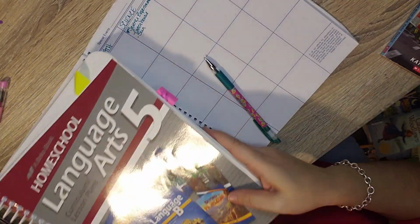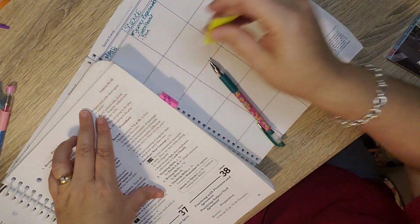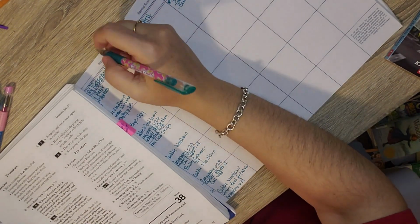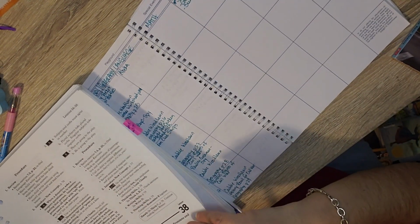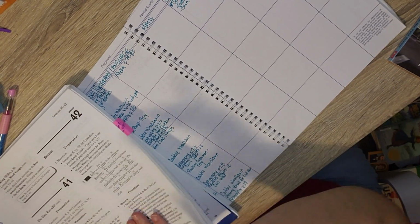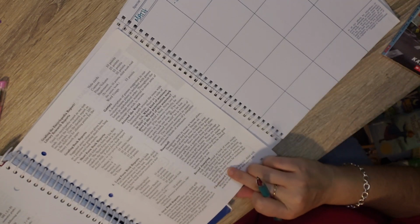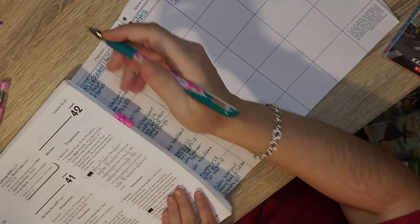Language, we finished page 79. So Abeka is really good in that they give us everything that we need all set laid out. They do have language games, so we'll see if we want to play the language game that they recommend. Okay, broad jump moves. So that's basically Simon Says, when you have the right answer. So we'll play that.